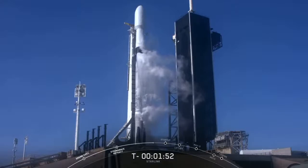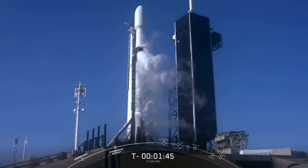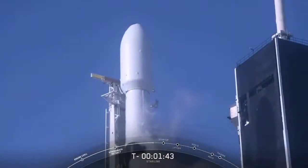Stage 2 LOX load close out. LOX loading on second stage is now complete. Falcon 9 is now fully loaded with 1 million pounds of liquid kerosene and super chilled liquid oxygen. Ground gas closeouts is running.